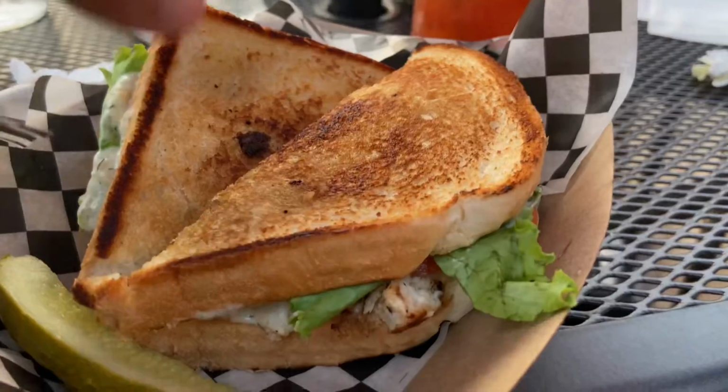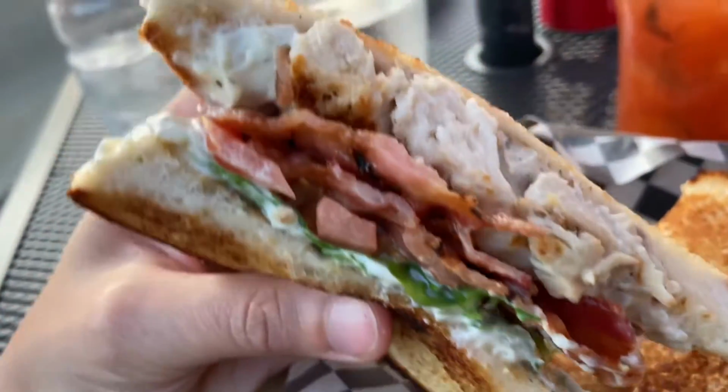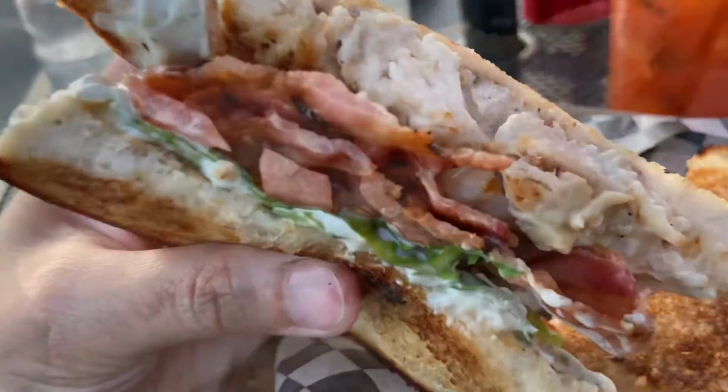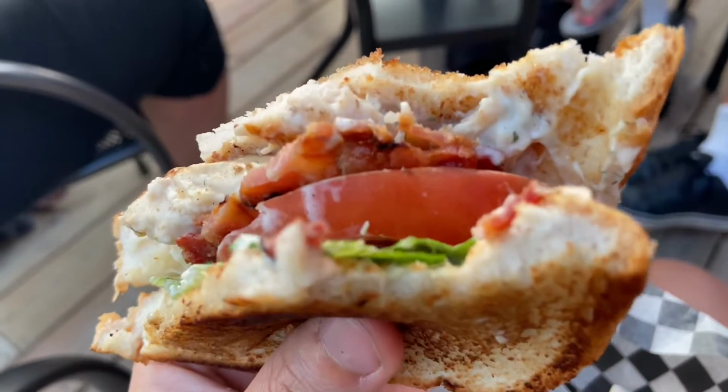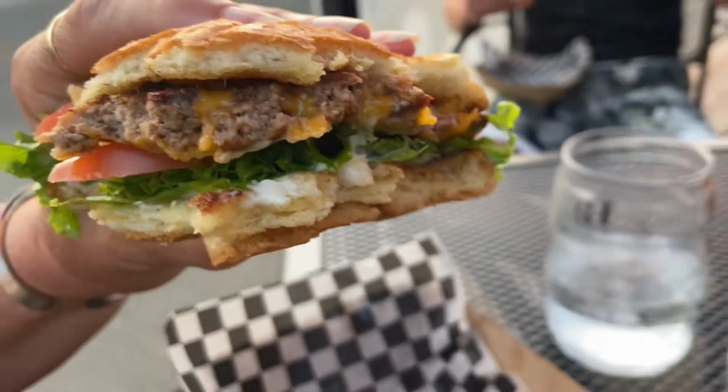For eating, I had this delicious club sub sandwich. Simple but very fresh and light. The turkey tasted like it was just roasted in the oven. Lots of sauce and fresh salad. The burger was also very tasty.